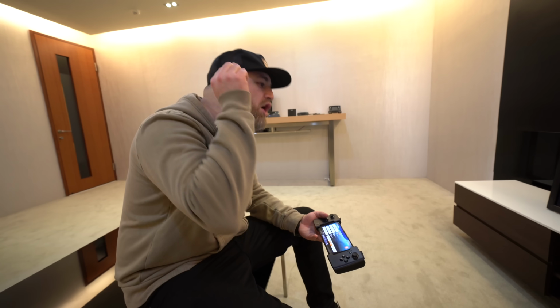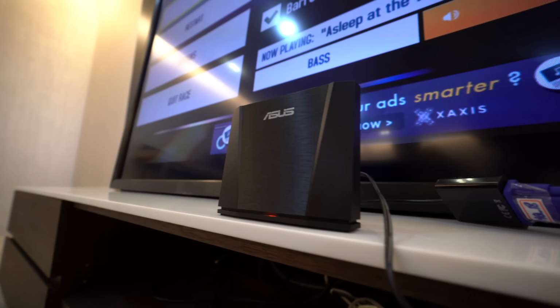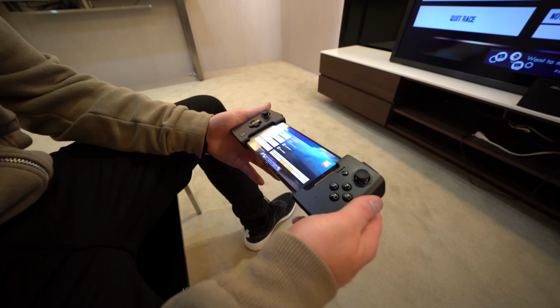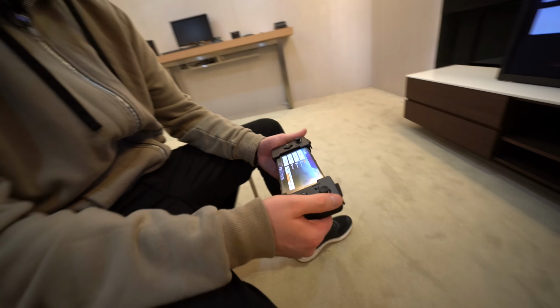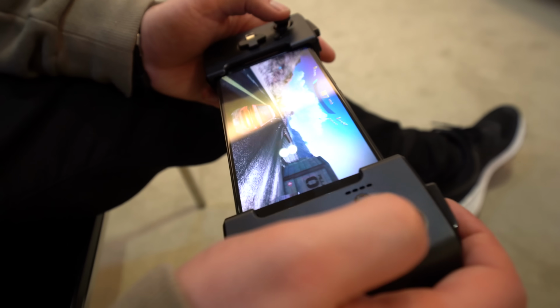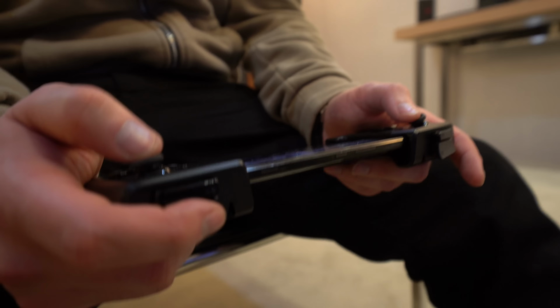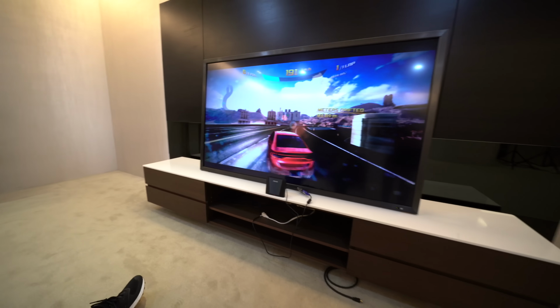This is now the living room scenario where alongside that wireless dock that I mentioned before, the wireless receiver now becomes a sort of makeshift console where I could lean back, tactile controls, shoulder buttons, and it's all happening on this big 65-inch display. Of course, this display could be any size that you want.